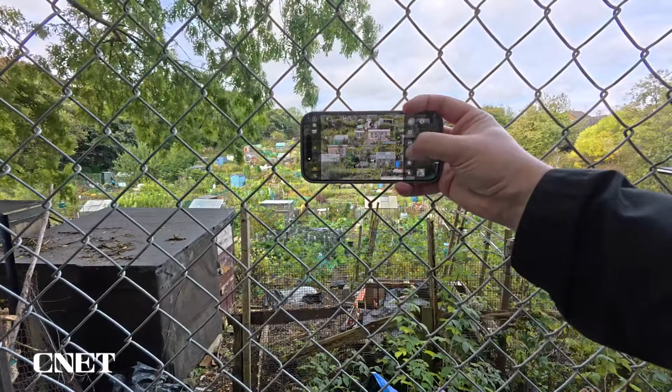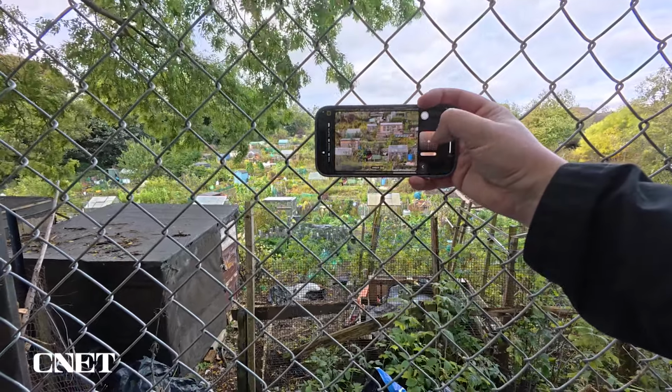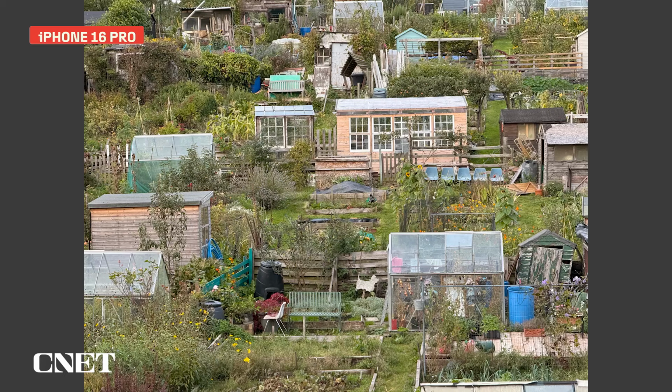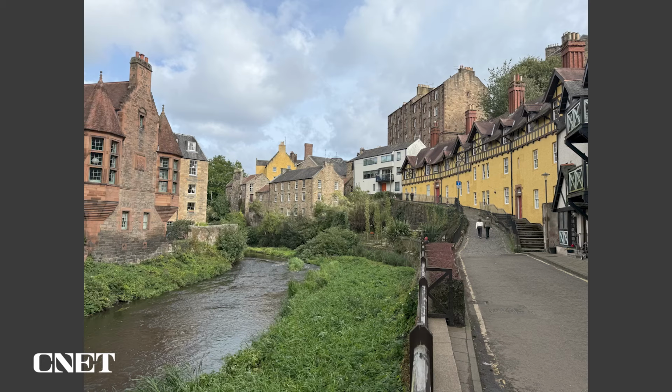I did, however, use the iPhone 16 Pro's new photographic styles to try and add a bit of warmth back into the scene. And I do think it looks much better, but I still prefer the richness of colour in the Pixel shot. But things suddenly look different in this example taken in Edinburgh's beautiful Dean Village.